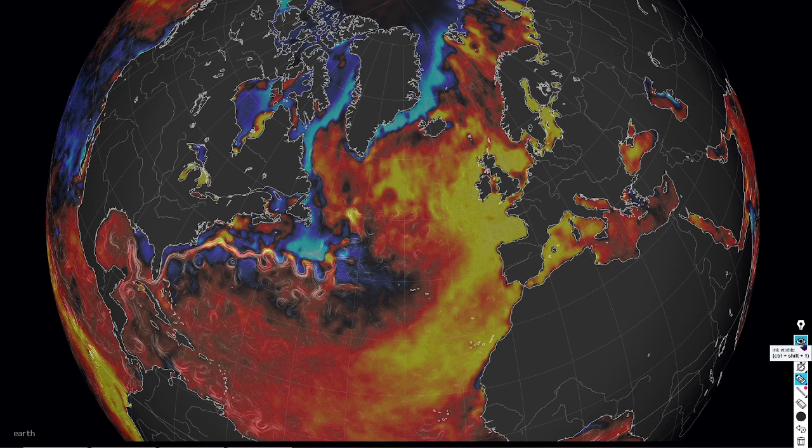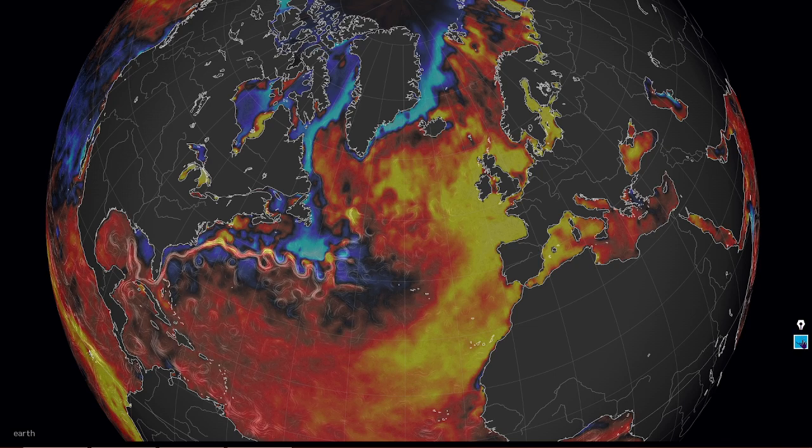So we know from the geologic record that the AMOC, the Atlantic Meridional Overturning Circulation, shuts down. And that is what causes the albedo effect to go run away. Yeah, there's a tipping point for the albedo effect.